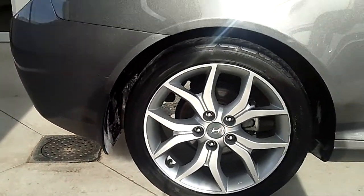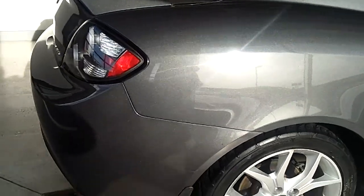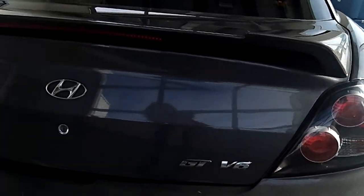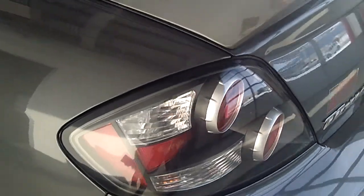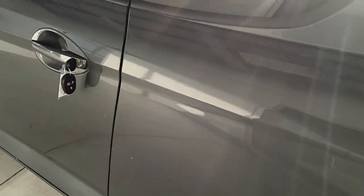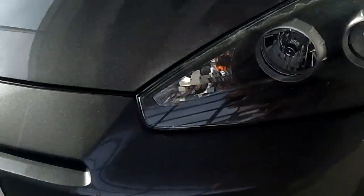There's wheels. Wheelbase is 99 inches. And it is a front wheel drive. Overall, the paint looks great. And there's the front.